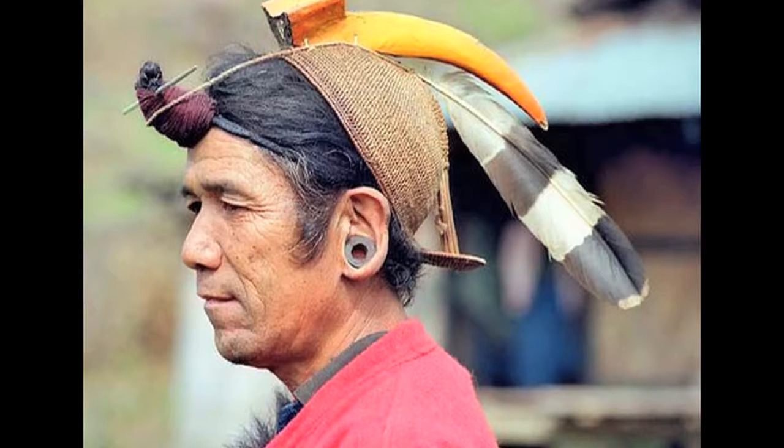The forehead is adorned by a bun of plaited hair, through which one or two foot-long brass skewers are passed horizontally. They also wear a cane helmet surmounted by feathers and a crest of hornbill beak dyed in scarlet color.